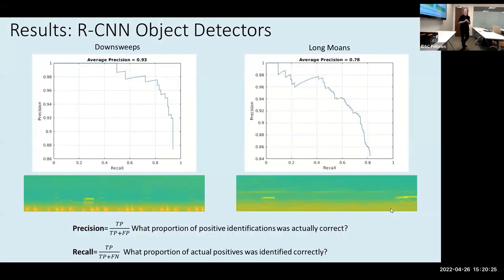Okay, there we go. So these are the results for the 2 object detectors, the Faster Region-based Convolutional Neural Networks for the downsweeps and the long moan calls. And you're looking at precision-recall curves. Precision attempts to answer the question of what proportion of positive identifications were actually correct, whereas recall is what proportion of actual positives were identified correctly. So we can see that the downsweeps had an average precision of 0.93 across various levels of recall, so that's pretty good. And then the long moans only had an average precision of 0.78 across various levels of recall, and I'm going to explain why I don't think that one performed as well in the discussion.